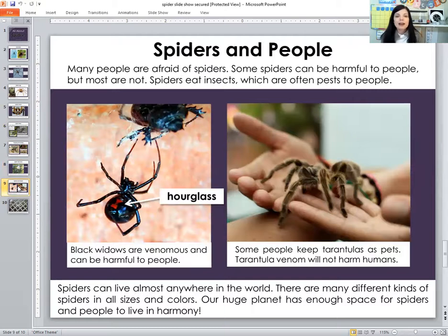Many people are afraid of spiders. Some spiders can be harmful to people, but most are not. Spiders eat insects, which are often pests to people, like mosquitoes. Black widows are poison to animals, but this tarantula isn't. Look at the boy holding the tarantula as a pet.